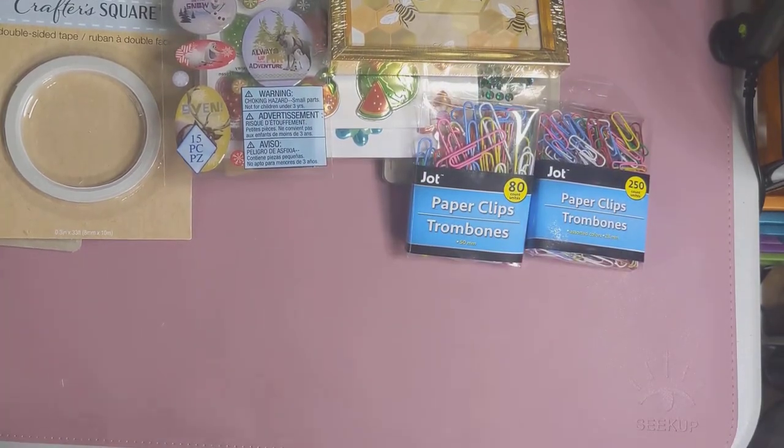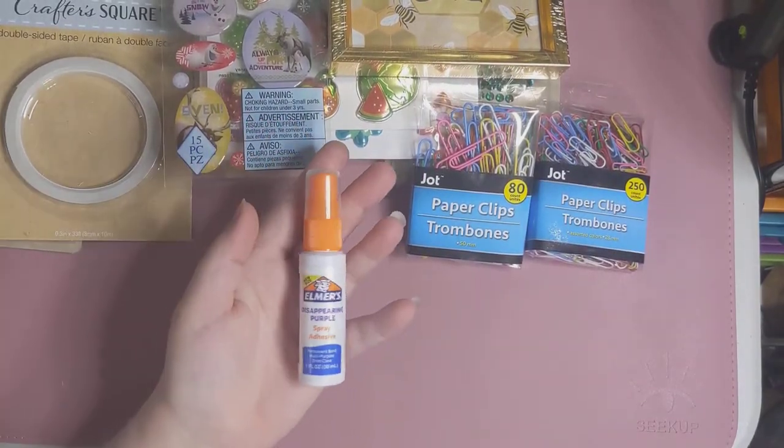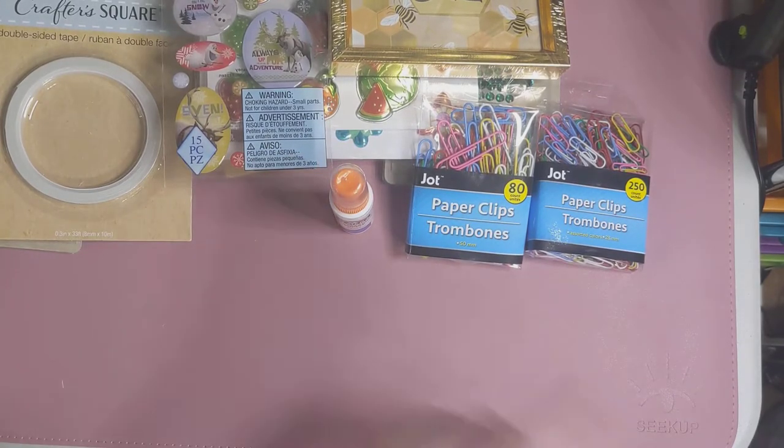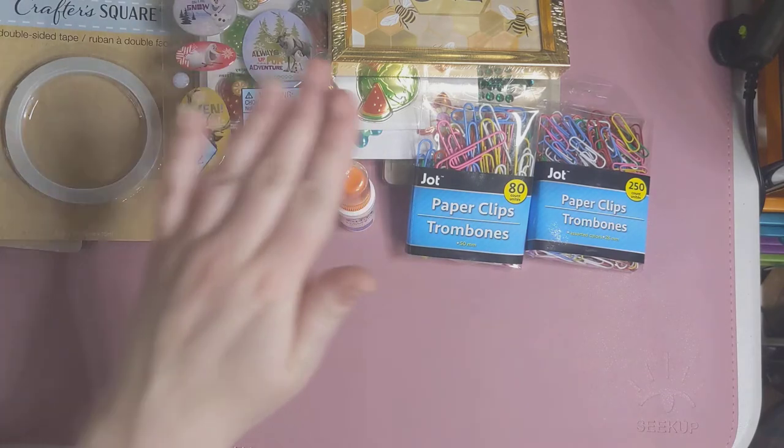And then I got some spray adhesive because I want to try making the rosettes and then spraying the ends and glittering them, because I think that's so cute and I want to try that.